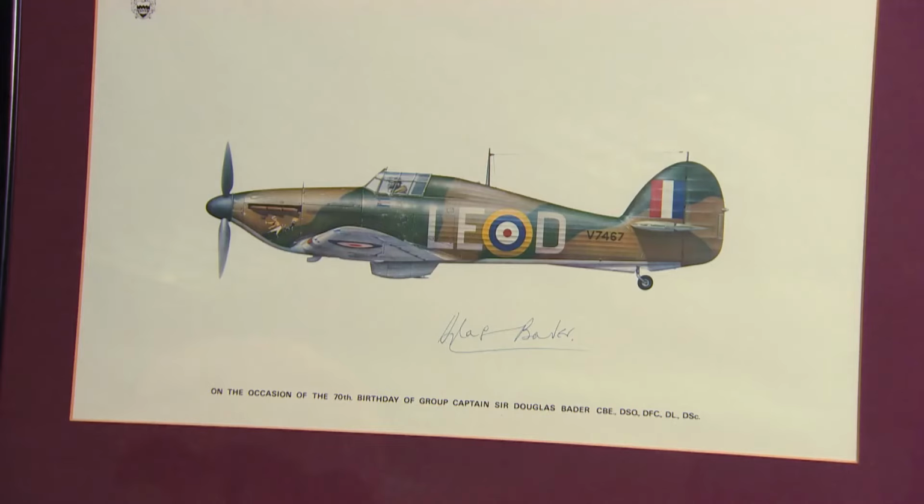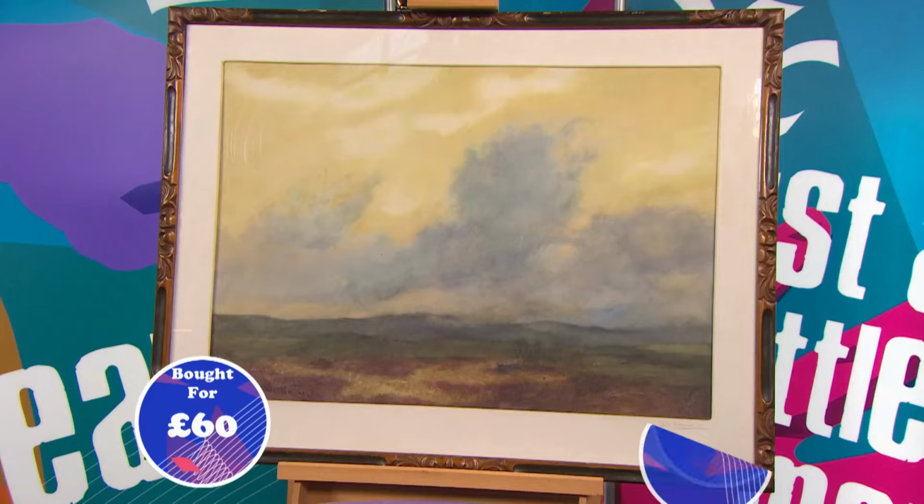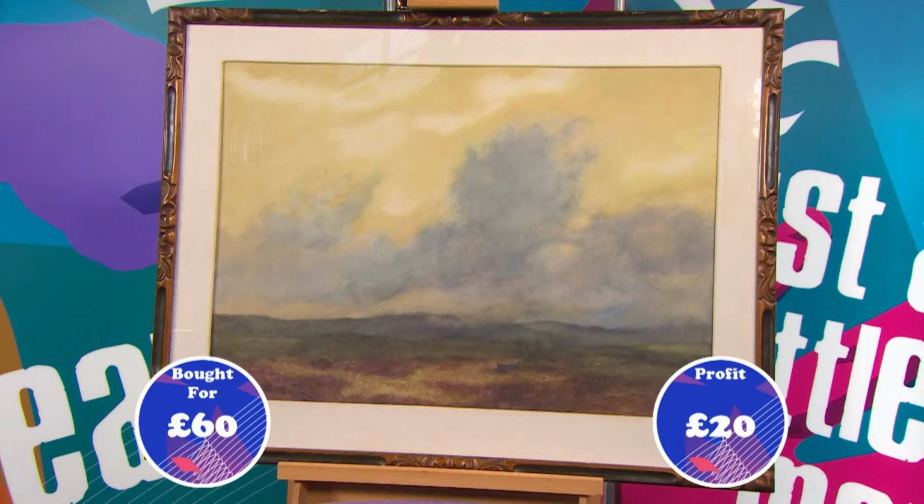So, were our other dealers more hard-nosed than the Hoff? And did they cash in on their purchases? What can I say? The Douglas Bader print flew off to auction. So, Jan came away with nothing. Shucks. James started out by raining on our parade. It's going to be a slow seller. But every cloud has a silver lining.